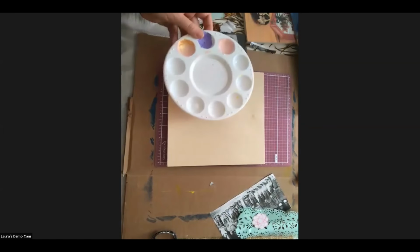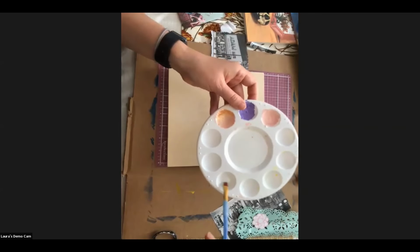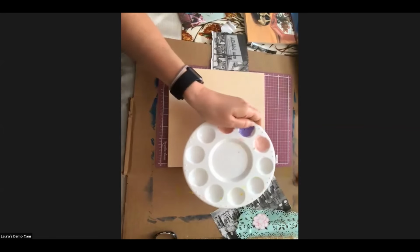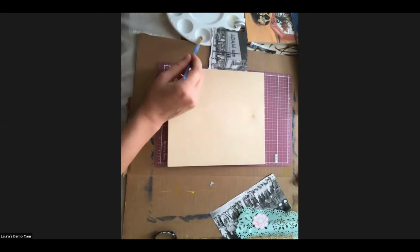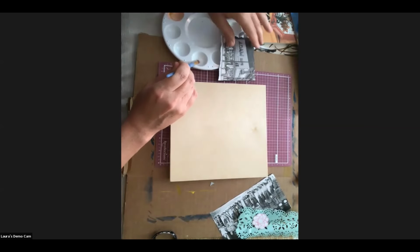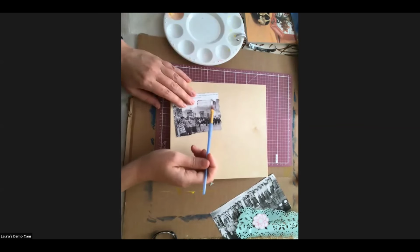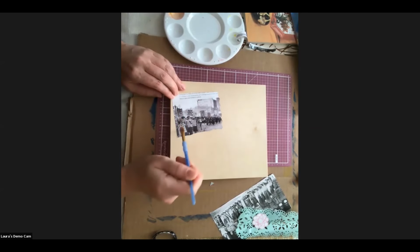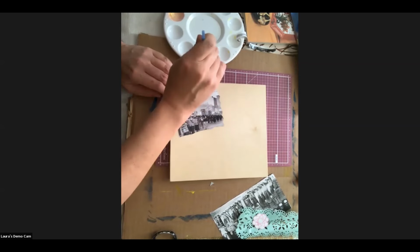On the bottle it says you can dilute up to 25% of matte medium with water if you want. So I just dip some in there, add some water to it. I'm not very scientific about it. Just trying to get in the screen here. Okay, I know you can't see the matte medium because it's white, but it looks like Elmer's glue basically. And then I just paint the back. People use their fingers too, but I'd rather not. I don't like that feeling.